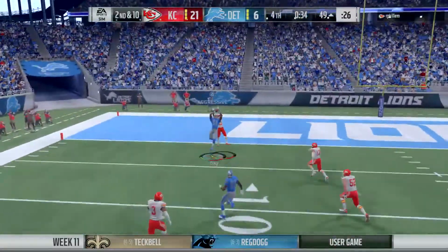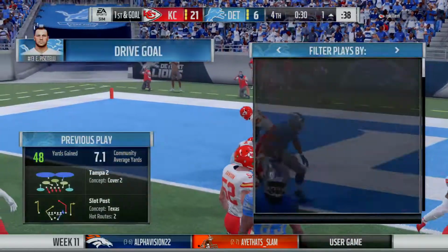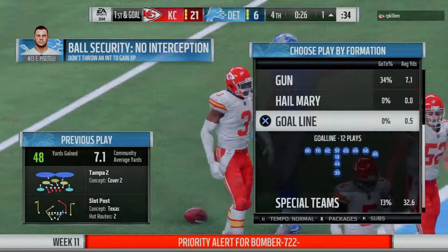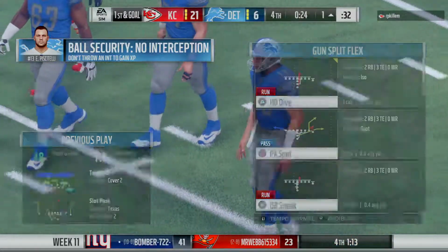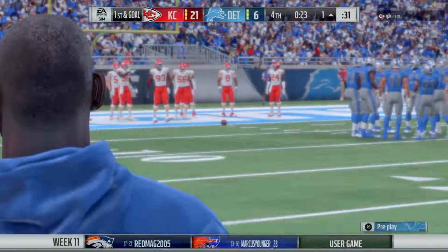He's going to let it fly. The swing pass caught. A big play there for Detroit, 48 yards. And at this stage, down in the second half, looks like they just wanted to find a way to get it in the hands of their playmaker, and they did. I think you're exactly right.